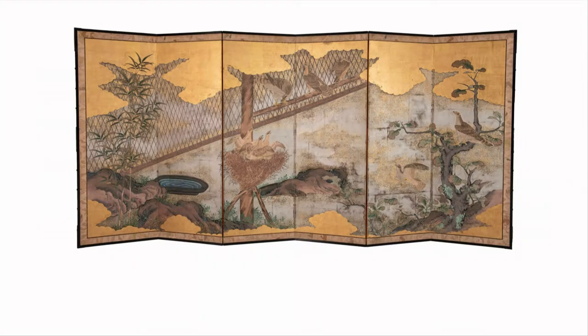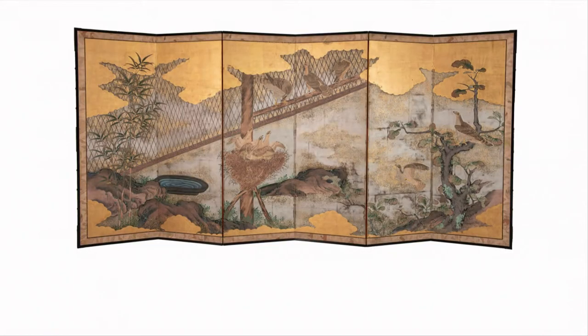Well, these were the centerpiece of this particular gallery. When we saw these screens, we thought these are very unusual from a private collector. We have two screens. One here depicts a hawking estate. So these hawks were gathered when they were just chicks to be trained for the sport of hawking or falconry. And so this is an estate, and there's a nest that's been man-made with the little chicks in it, a water bowl, and the oak and bamboo, which reflect resilience and strength, which are characteristics of the samurai.